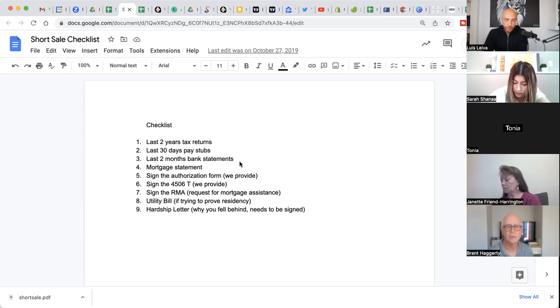That's a mouthful. A 4506T is a document that gives the bank the right to verify that the tax returns we're submitting to them are the same tax returns that you submitted to the IRS. So it basically allows them to get a transcript of their tax returns to make sure that you're not giving them one set of fake tax returns and submitting different tax returns to the IRS. People, believe it or not, people do that. Maybe not so often or so common anymore.